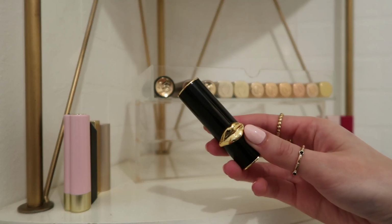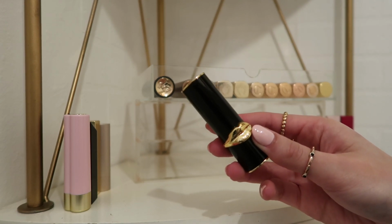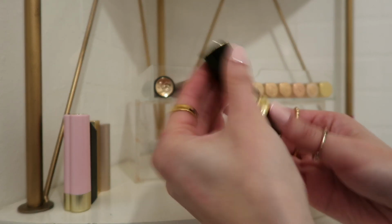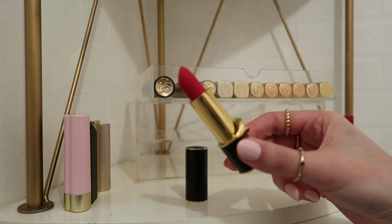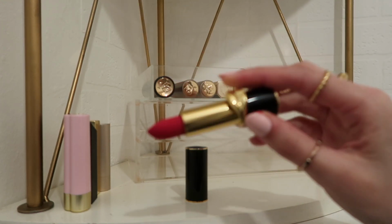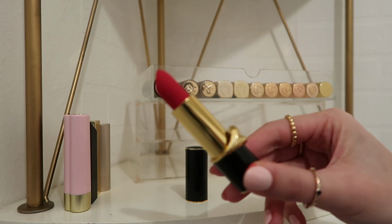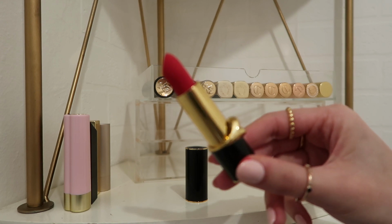This is a Pat McGrath lipstick. Another lipstick that I received as a gift from that friend who also got me the YSL lipstick. She has very good lipstick taste, but this is a beautiful red. I loved this at Christmas time. You can see it's the perfect matte red. Oh, I absolutely love it. And this is in the shade Obsessed, which I think could not be a more perfect name for such a rich red like this one.